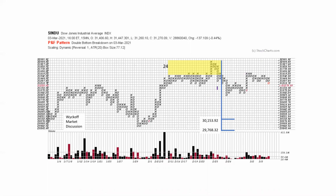But here's the Dow 15-minute data, ATR scaling 77.12 scaling, 1-box reversal because we're looking for swing trades here. This is an upthrusting action and a rally back up to this very important resistance area. Look at all these touches right here in these 2-box areas. So I counted across to here, 24 columns, counts down to 3153 to 29,768. So this is as of the 3rd.